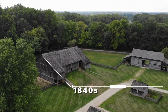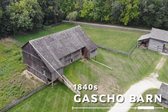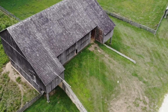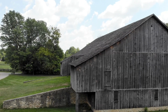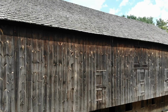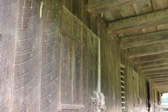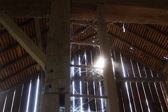This style of barn is called a bank barn because it sits on an earthen embankment. The animal stalls are in the bottom level, while the upper level is used for storage. A bank barn needs to have a good, strong foundation because the constant shifting of the earth can cause a lot of pressure on the wooden support structures. This barn was likely built sometime in the 1840s and was owned by the Goshaw family, who originally settled in Noblesville near State Road 37 and Pleasant Street.